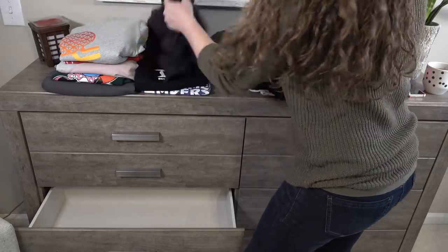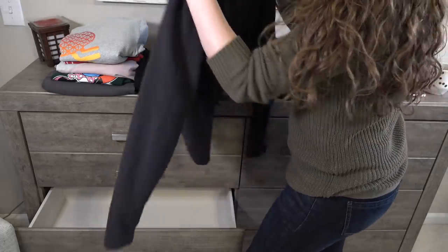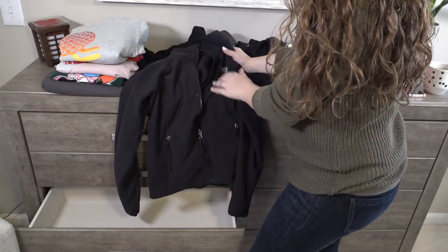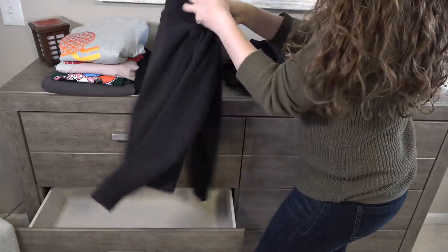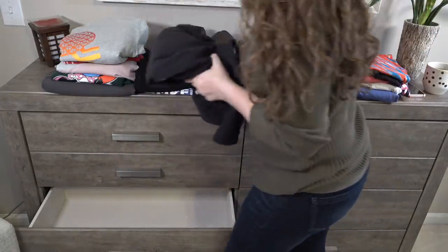So it's just time. This is a black North Face fleece, but it actually goes with my North Face rain jacket. So I feel like I should go hang it downstairs. So I'm gonna move this because I honestly didn't even know it was in here. And it's a really nice fleece.